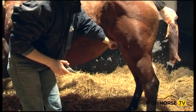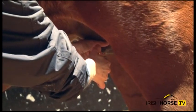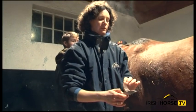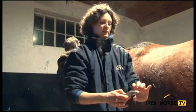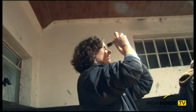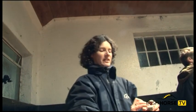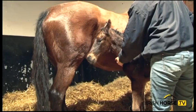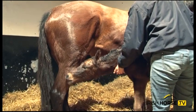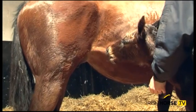So we just checked the quality of the colostrum. Yeah, so it looks a good colour anyway. And fantastic, it's still 30%, so that's sufficient colostrum for the foal, so that's good news. Good girl. You can let her lick if she wants to lick, yeah. All the better.